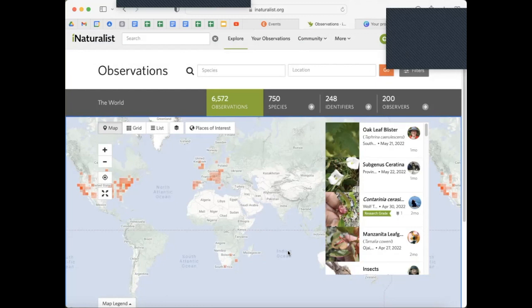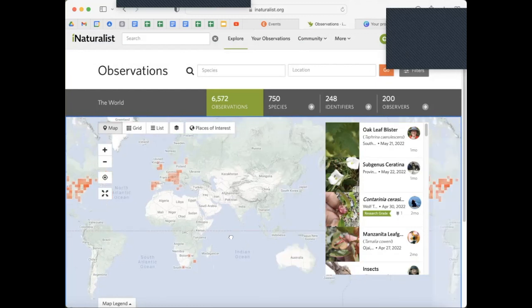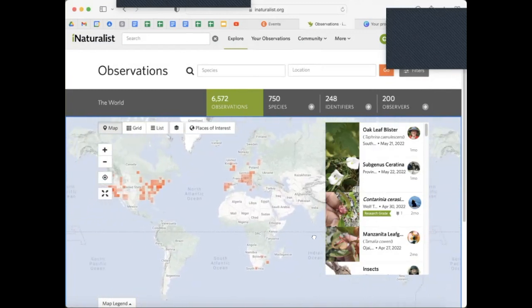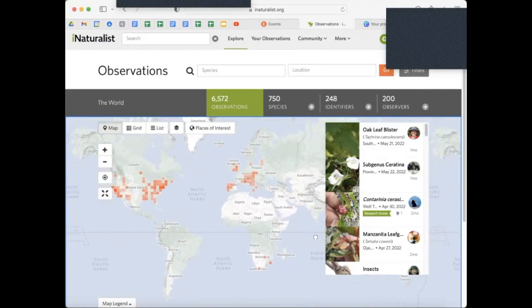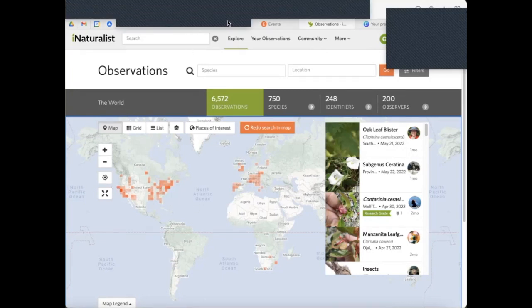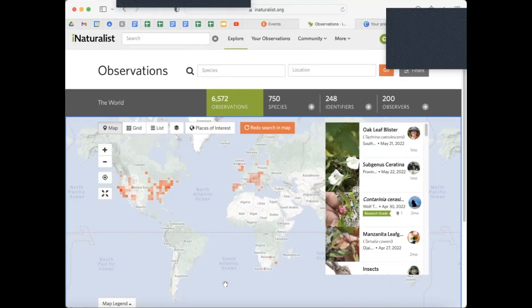So this was the Gall Week observation list from around the globe. You can see some people in Europe and South Africa and then different parts of the United States as well. It's really cool to see how it spread out to different people, and people got very excited about it. It was fun.